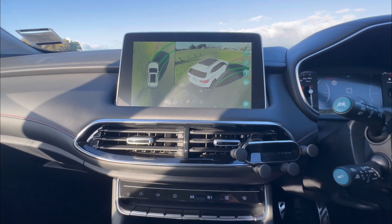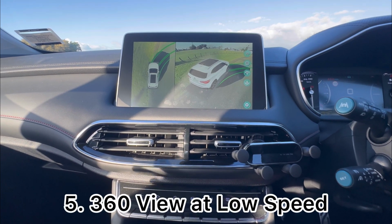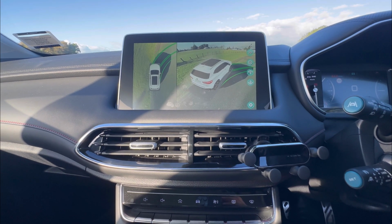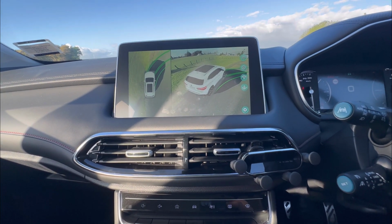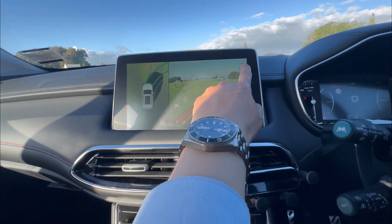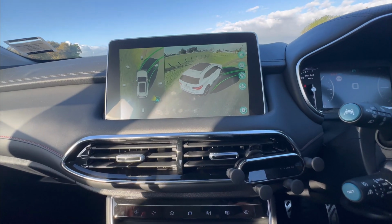And the next cool feature is related to the 360 camera. Obviously, the 360 camera is only available on the HS Essence range in the New Zealand market. But yeah, I'll quickly show you how this cool feature works. So as long as you engage the 360 camera, even if the vehicle is moving at a very slow speed pace, you can enable the 3D. So simply tap the 3D for us and click one of the camera angles, just like this.